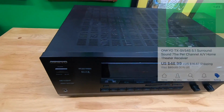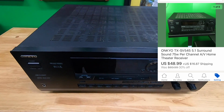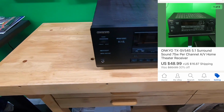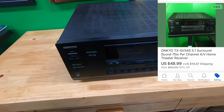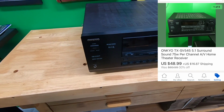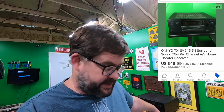All right, this is the last thing that I sold right here. This is an Onkyo stereo receiver, or surround sound receiver. I believe I paid $5 for this at a yard sale, and I tested it a while back. I tested it on a video actually, and yeah, finally sold it. It's been sitting here a while. I did have to actually put it on sale to get it sold, and honestly, if I had that one to do all over again, I wouldn't have done it.